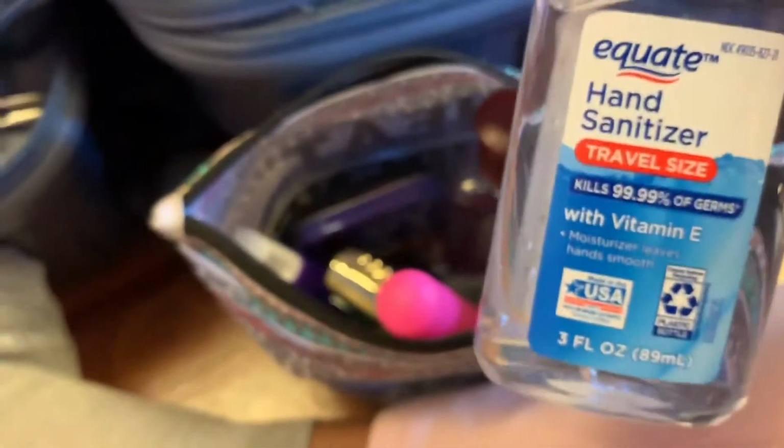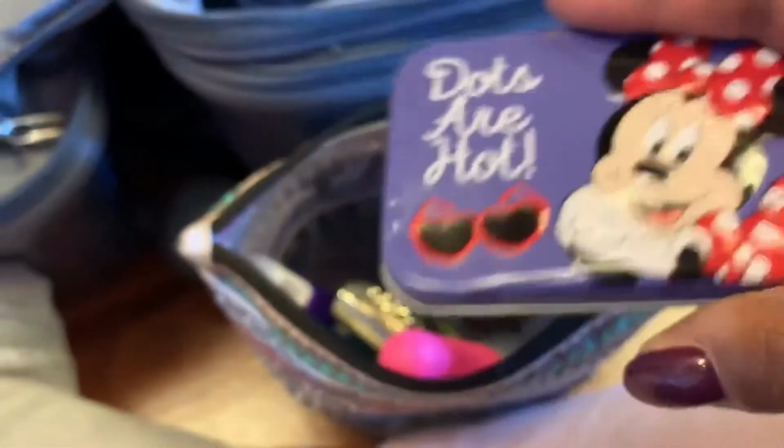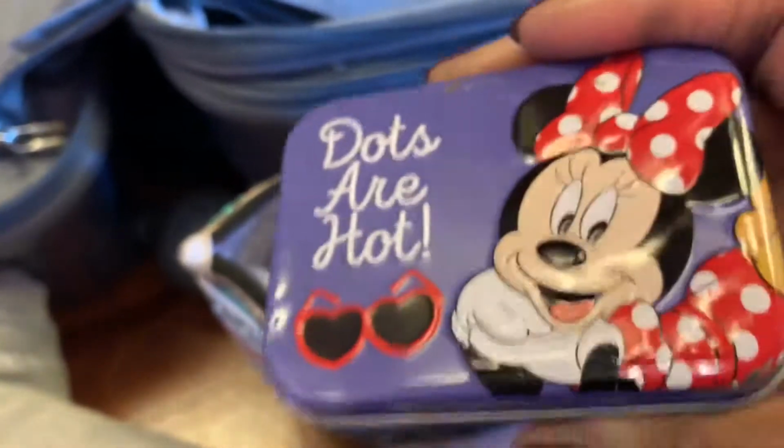Then I have a little bit of lotion that I keep in my bag at all times. Hand sanitizer. As you can tell, I have plenty of hand sanitizer. Dots are hot. My little Minnie Mouse, of course, because it's purple. And these are Q-tips too, only because I scratch my ear so much, it's ridiculous. And my little cute little Marc Jacobs. I love this fragrance. It smells so good.